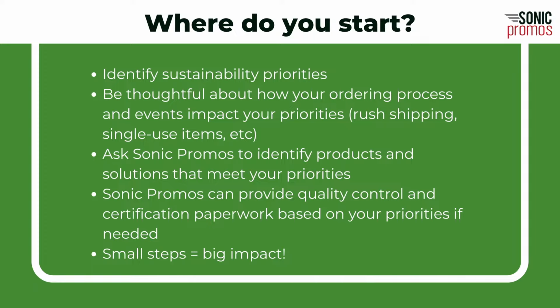And the truth here really is small steps can make a big impact. If you consider that just in the shipping alone, an expedited freight cost can be upwards of 30 or 50% more expensive than standard shipping, that in and of itself is going to save on carbon, and it's going to save your budget and give you the ability to actually use your money on things that you really need it for, which is branding your organization or your programs.